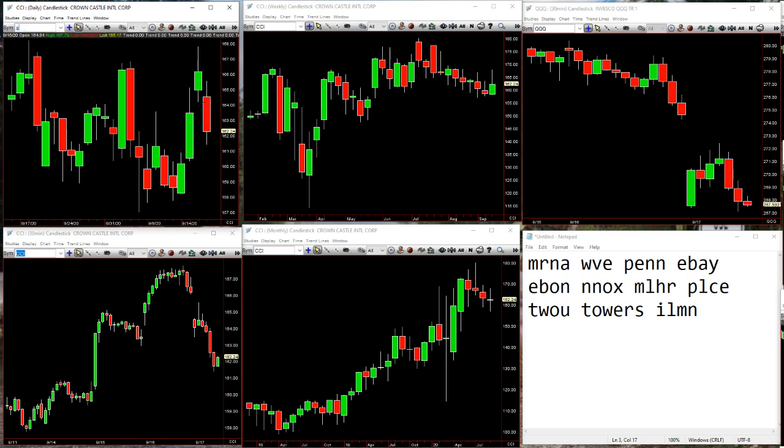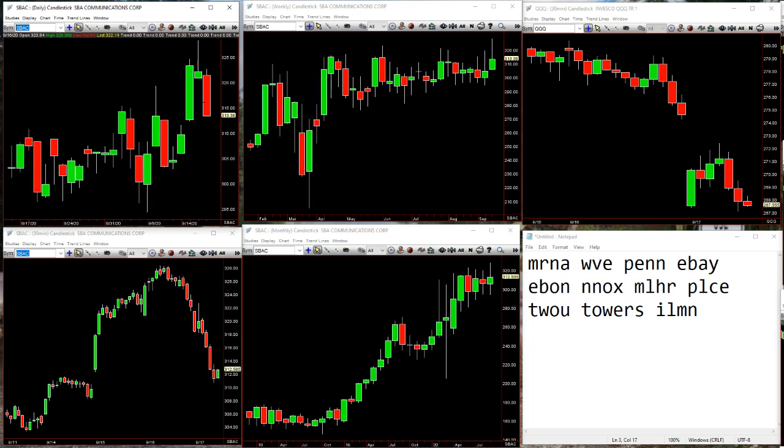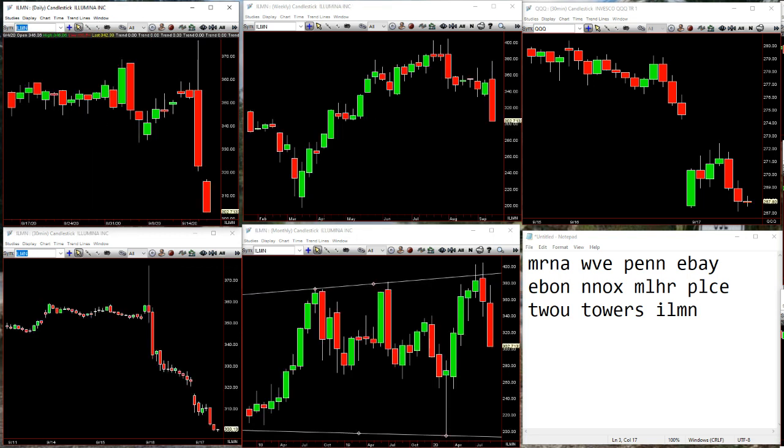And you can look at SBAC Tower. SBAC 2-2, and the good thing about SBAC, it didn't gap, all right? So as soon as it pops up here and comes back here, boom, right there. And you're countering the week and the month, and that's okay because these things have enough of a range that you can do that. ILMN, oh boy, they got them good yesterday, and they are still getting them good.